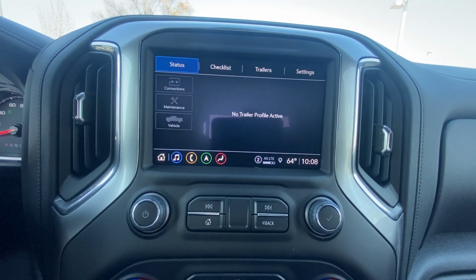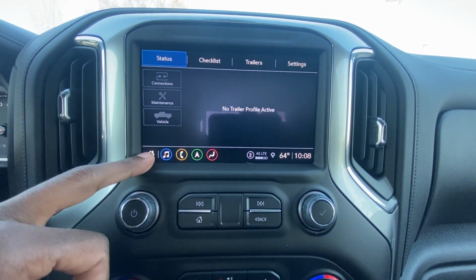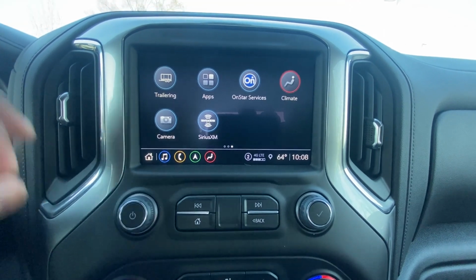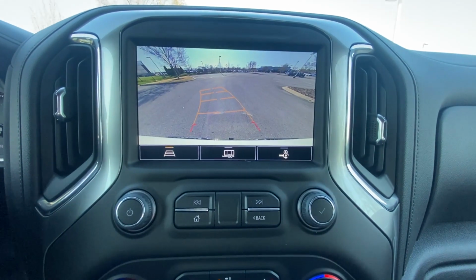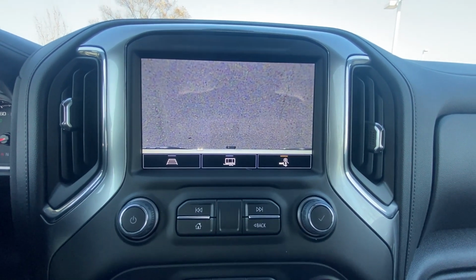And then if you have a trailer hookup or anything like that, you can save your settings, go through a checklist, all of that. And there's our backup camera. And then if you're hooking up a tow hitch, you have that view there.